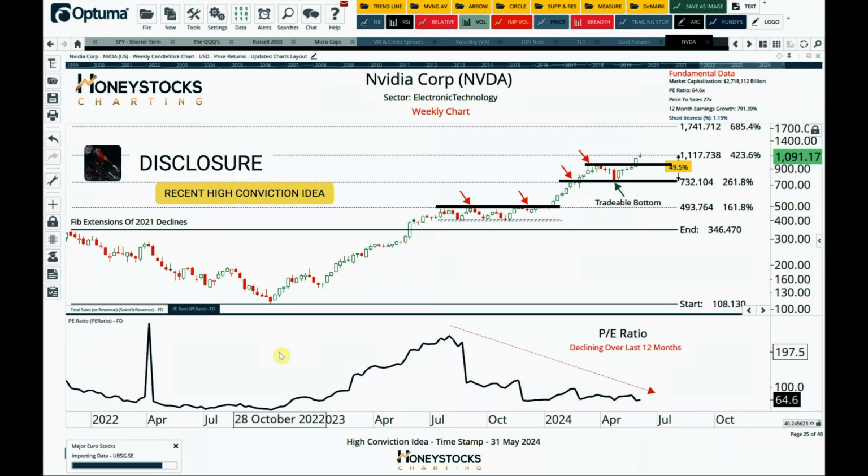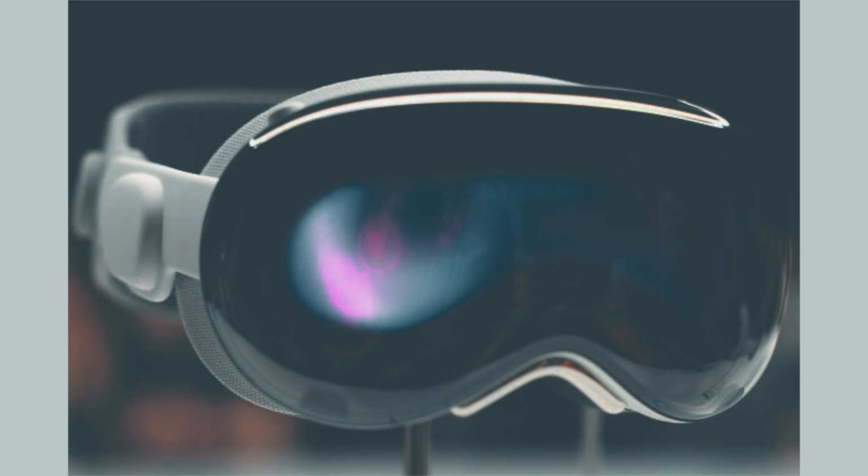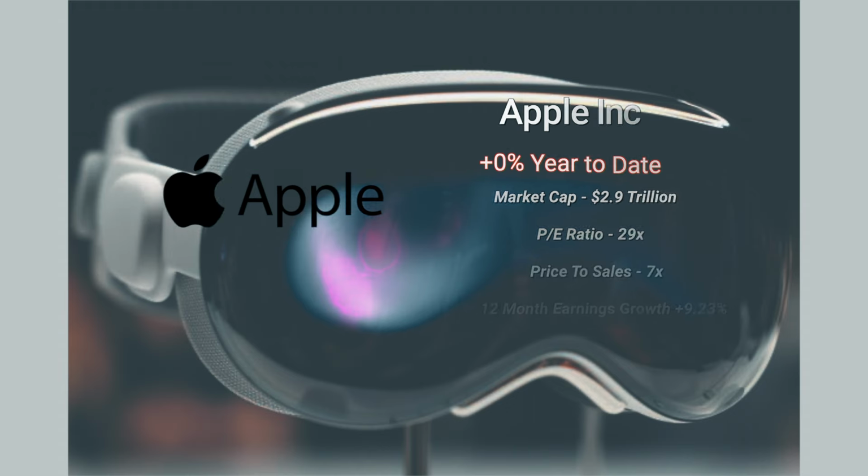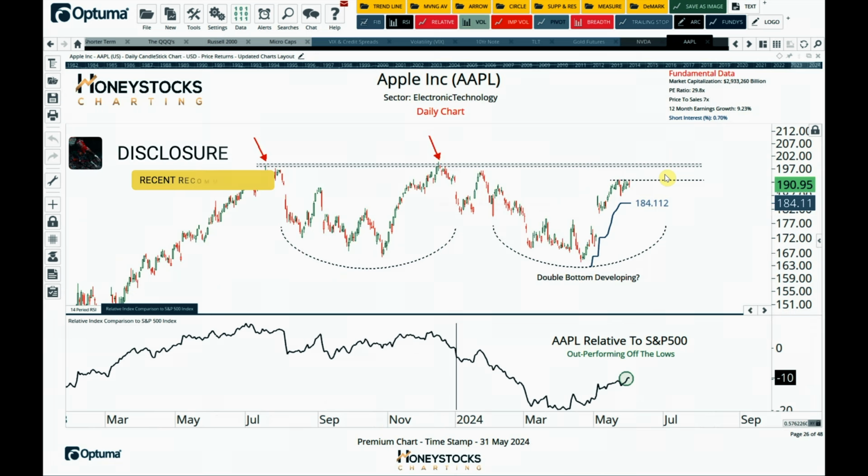So it's something that I've noticed, and I do fully expect some kind of pullback, maybe to the recent breakout level, perhaps around 950, 1,000. I would consider that to be a healthy pullback, which will likely be buyable, provided the market isn't, of course, falling off a cliff.